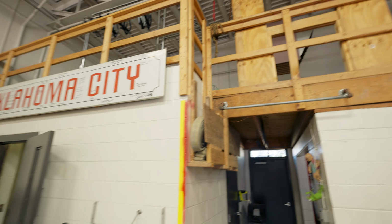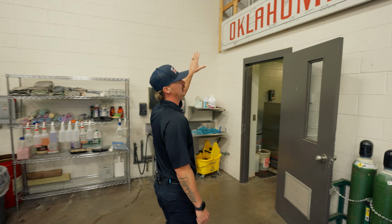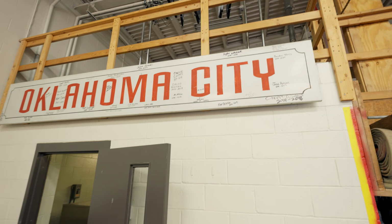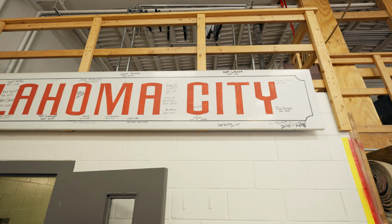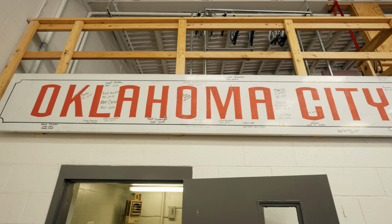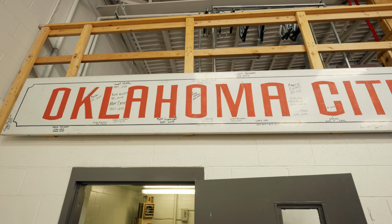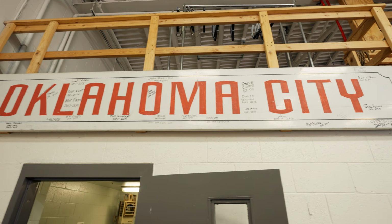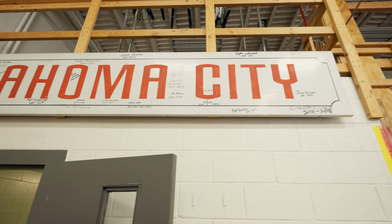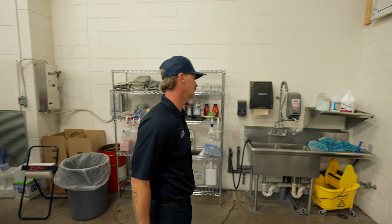Another pretty cool thing about this station is this old signage off of a ladder. I'm not specifically sure where it came off of, but if you can see up there, every guy and gal that's come through here signs the board when they retire or they leave, and kind of leaves their mark here. And it's neat to see the age range of how long guys have been here, whether they've come and gone or have stuck around. So it's pretty neat.